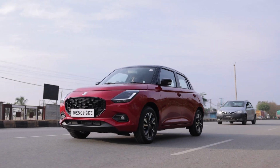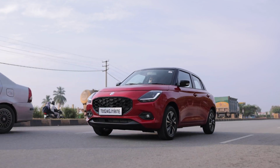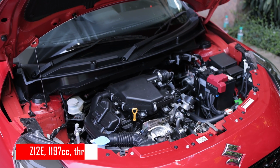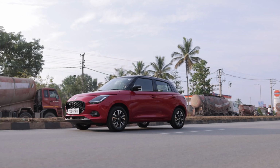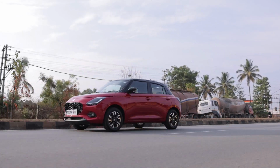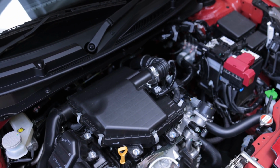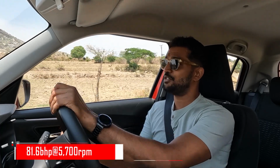And now finally to the juicy bits. We are finally behind the wheel of the 4th generation of the Swift, and there's a lot to unpack. Starting with the motor. Now you still get a 1.2 litre motor, but this time it's not the K series motor. It's not a 4-cylinder motor. In fact, this is a brand new Z series 3-cylinder motor. Now the motor is on paper down on both torque and power, meaning it makes 81 horsepower and 111 Nm of torque.